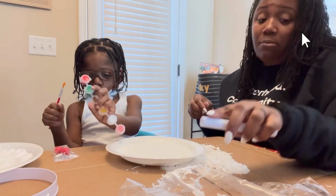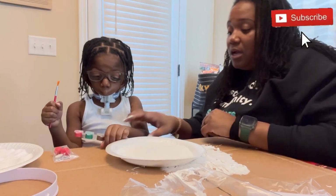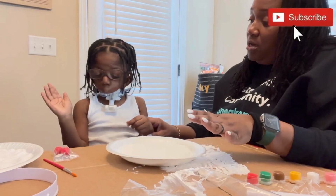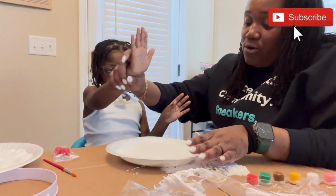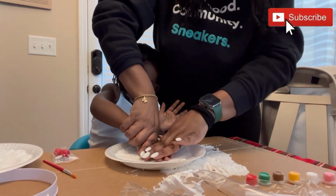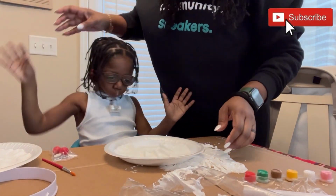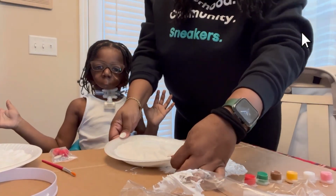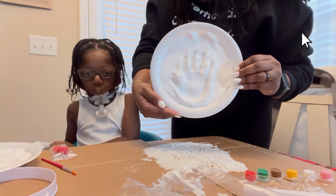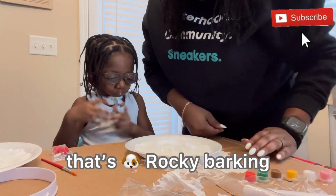All right, he ready to paint, y'all, but we probably should have prepped this yesterday, but we're gonna do it today. Come on. Okay, so Stank is gonna get his hand like this, and you're gonna put it down. Okay, mama gonna help you. Okay, so 1, 2, 3, and... Y'all, look at that hand. Look at my baby hand. Oh, Stank! So good, mama. He wiping his hand off.